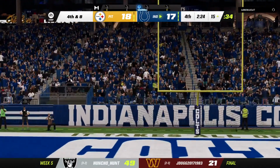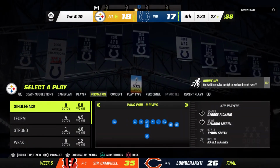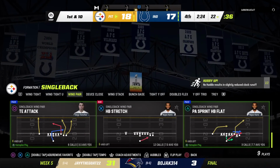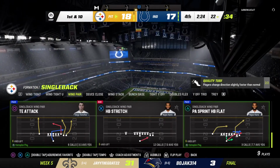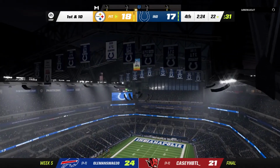And he missed it. It's no good. And that'll keep this a 1-point game. Wow, that qualifies as a bad miss because anything inside of 40 should be automatic. That's a big mistake right there.